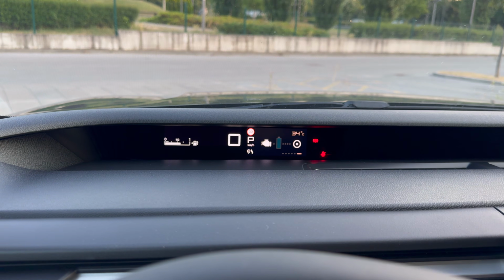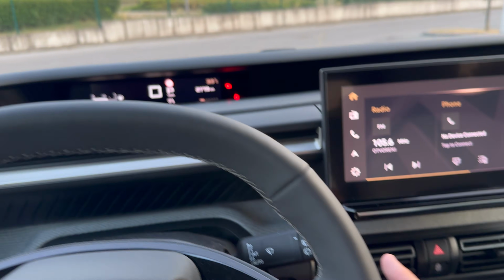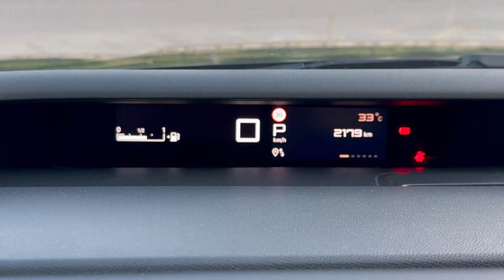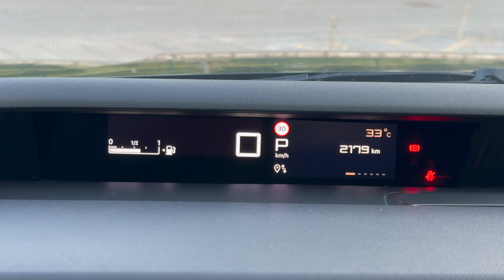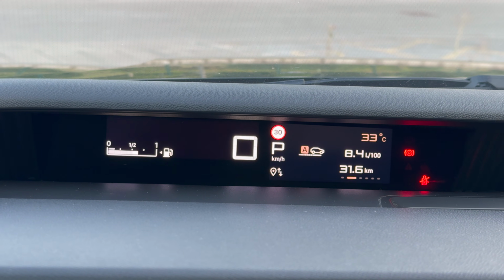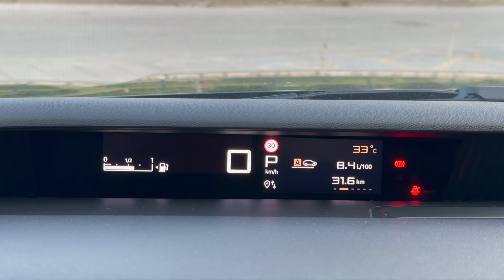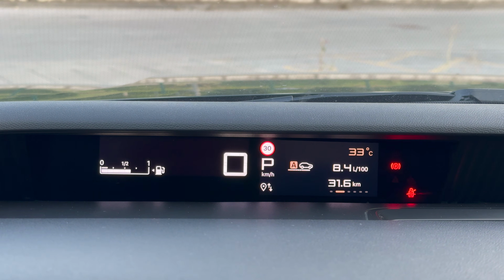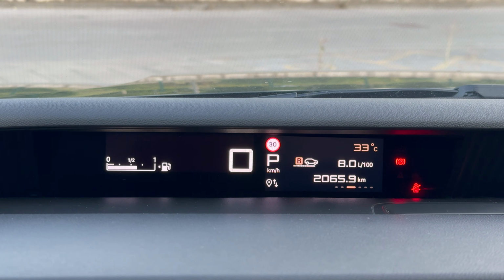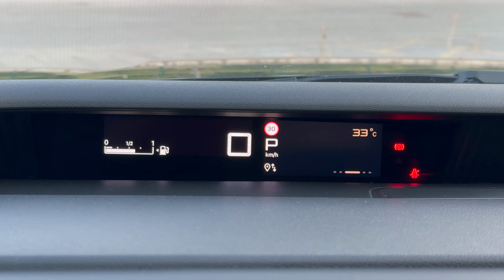Now, finally, let's check out the digital cockpit. If you use the right stock button here, I'm gonna zoom in so you see better. You can cycle through these on the right side. So we have the odometer, we have the trip A. Now this one's idling here, so it's just spiking up because of the AC, but I had 7 liters in my day when we were driving, which is combining the highway and a little bit of city driving. Here you can see after 2,000 kilometers, this has 8 liters, so I haven't reset.